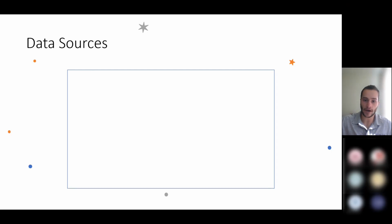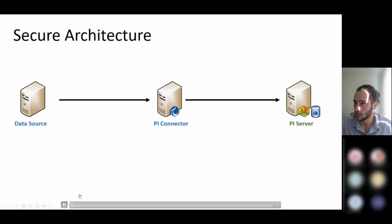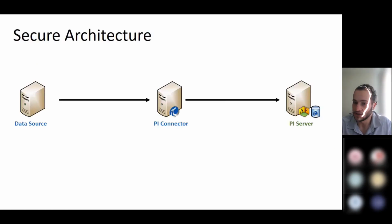So now let's talk about the data sources with Pi, right? So one of the main strengths of... and there's going to be a video here. Let me just go ahead and start it. Yeah, there you go. One of the main strengths of the Pi system is its ability to connect to a broad range of sources of operational data.